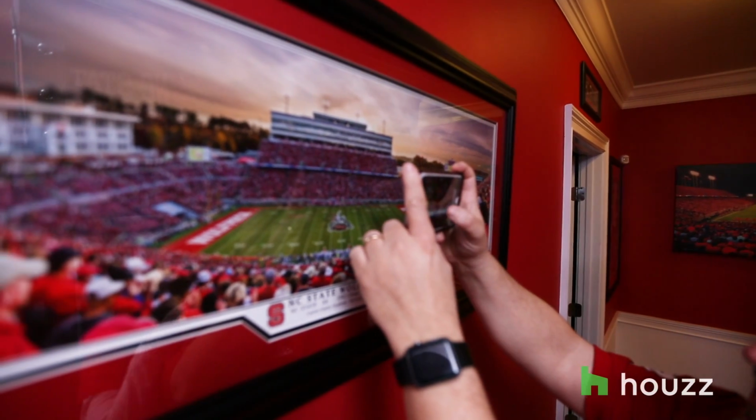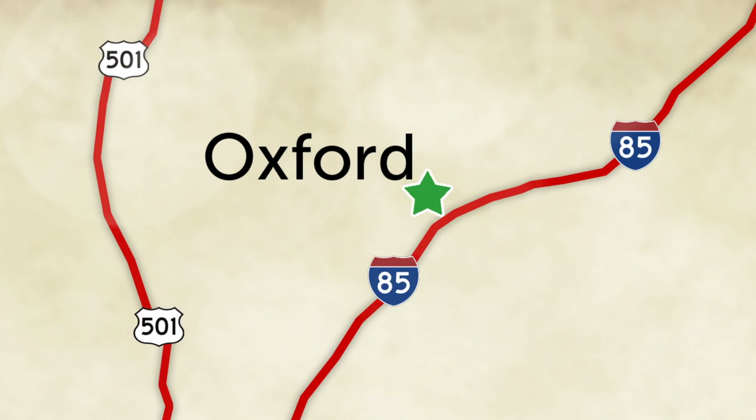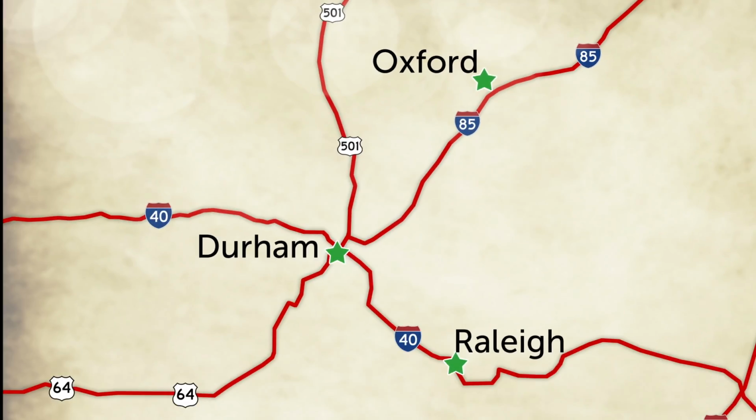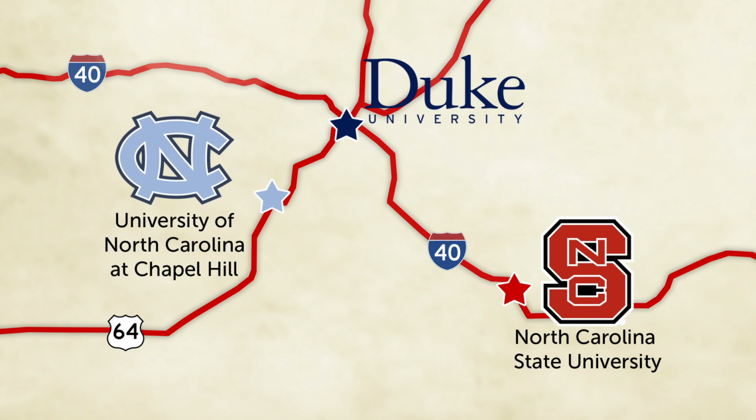I think Tommy's passion for NC State comes from growing up being an NC State fan. Tommy and I knew each other throughout school. We both grew up in Oxford, North Carolina. It's about 30 miles north of the Raleigh-Durham area. We've got NC State, Duke, and Carolina all within a 26-mile radius of each other. And basketball is very, very popular. It's rabid. You almost had to choose one or the other. It was always, okay, who are you a fan of?